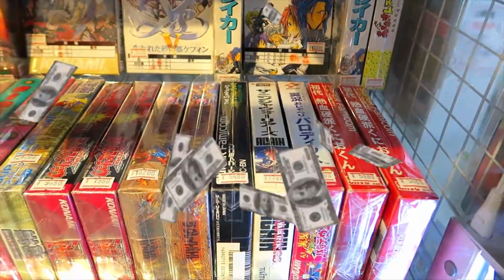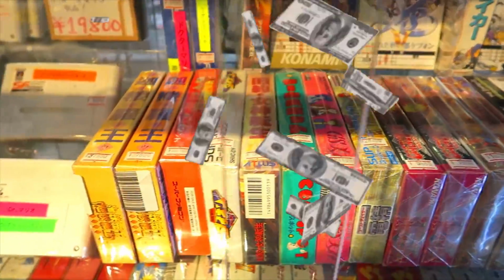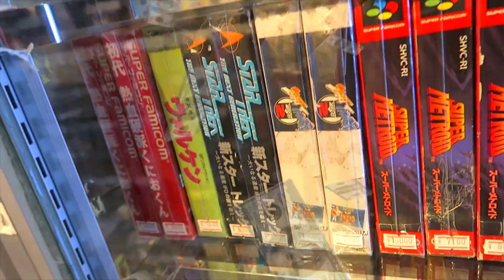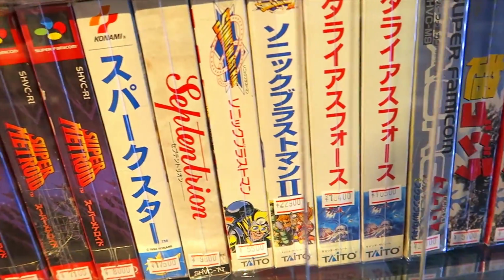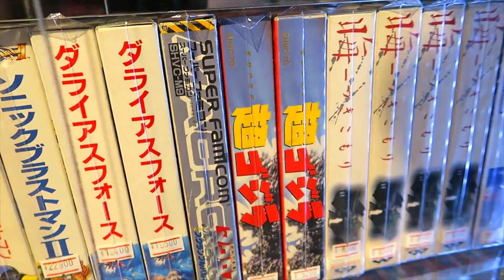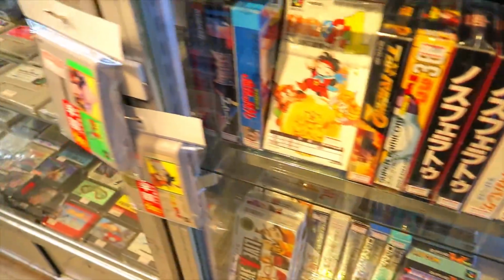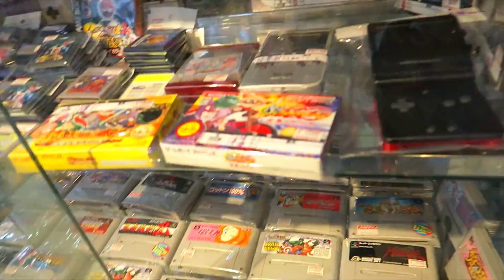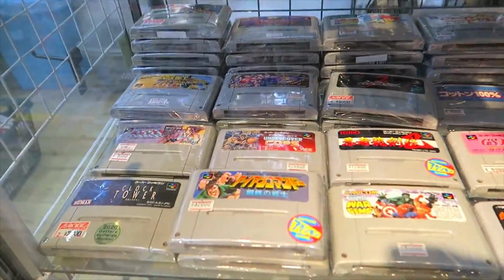And here we have a case. You know the deal with the cases. That's money, money, money, money, the Ted DiBiase song. So these are all in really great condition. For sure, complete games. They've got Macross in there and Sonic Blast Man 2 and some other really cool stuff. And then here, the case in front of the register, I believe.